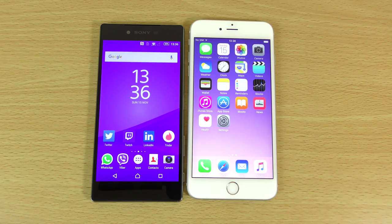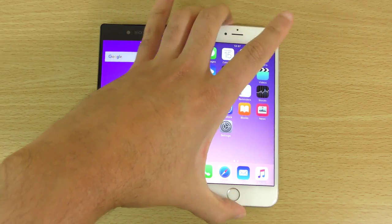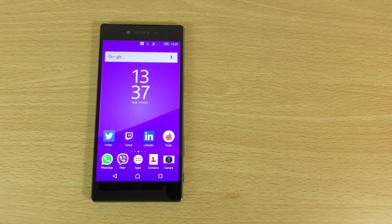Which you can see there is very nice indeed for iPhone lovers. Not so nice for Sony fanboys like me, but it is what it is, and we want to be fair and balanced like Fox News.